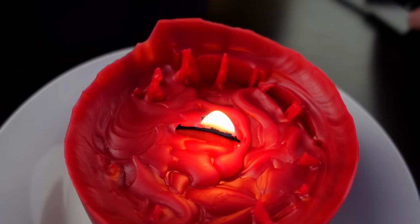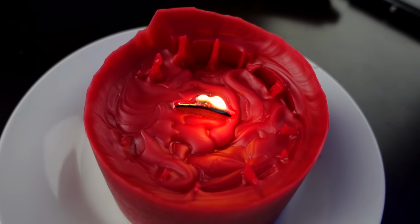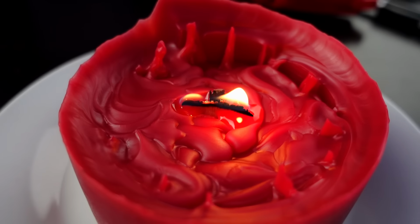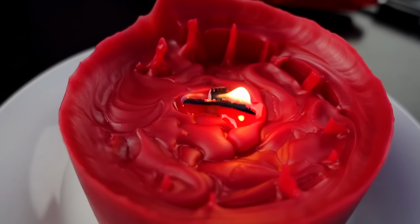Let's try this one more time. Hopefully it stays lit this time. All right, I think this one's gonna hold. The first one, for some reason, just snuffed out. This one looks like it's doing a little better, I think. I'm gonna keep an eye on this. They say not to let it burn more than 4 hours at a time, so after 4 hours, we'll check and see how it's looking.